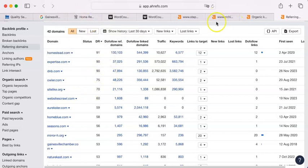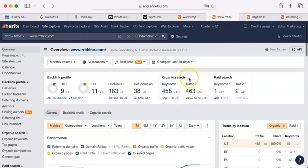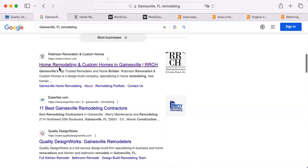Now, here's what it all comes down to. Your traffic last month was 15. That means you were up 1 from the month before. That means you had 1 visitor every 2 days to your site. That was your traffic. Here's what your competitor had: 463. And that's even down from the previous month. So that's still quite a jump. This is exactly why, because of where they exist on the Google search page.